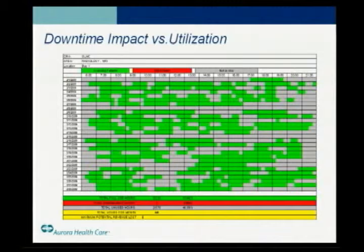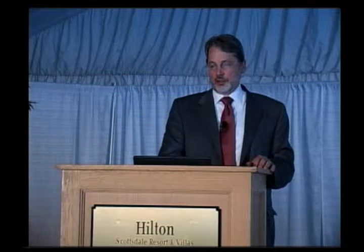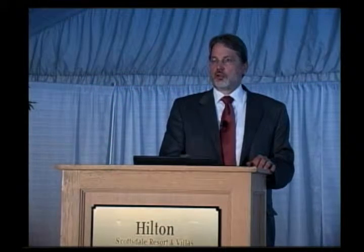amended that a little bit, and what you see here is a graph or a chart of scheduling information that we get right from Cerner, our EMR, and every one of those green blocks is when they have patients scheduled, and this happens to be one particular MRI bay. And only when there's a red block that overlaps when they had something scheduled, as far as a hard down, is what we report as potential lost revenue.